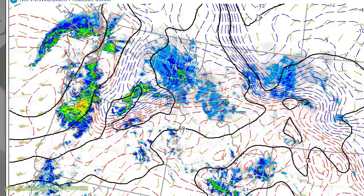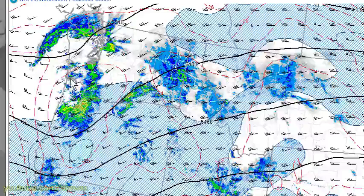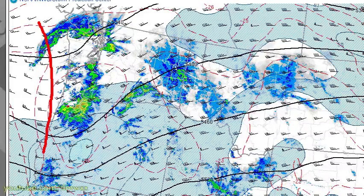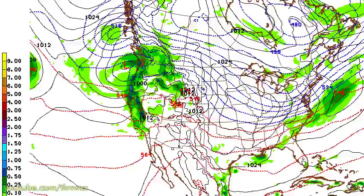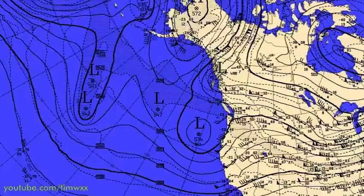And that kind of opens up into a large trough as we get up to 500 millibars. And you see that right there. So that's the trough supporting that whole system. And there you go.